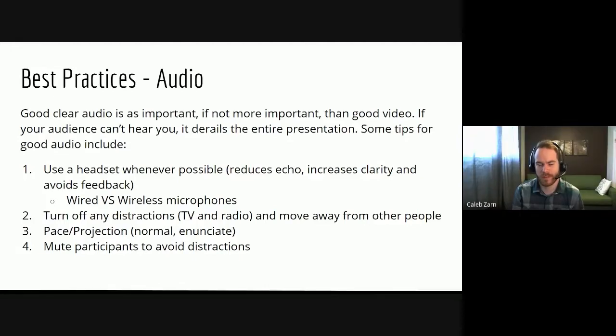So some tips for getting good audio on your webinars and lectures. The first tip is to use a headset whenever possible. This will really help reduce echo, increase clarity, and help avoid feedback, mostly because of how close the microphone is to your mouth. It's the equivalent of using speakerphone versus not using speakerphone on your cell phone. You can really tell when somebody's on speakerphone. So using a headset can really help enhance clarity and reduce the chances of any miscommunication.